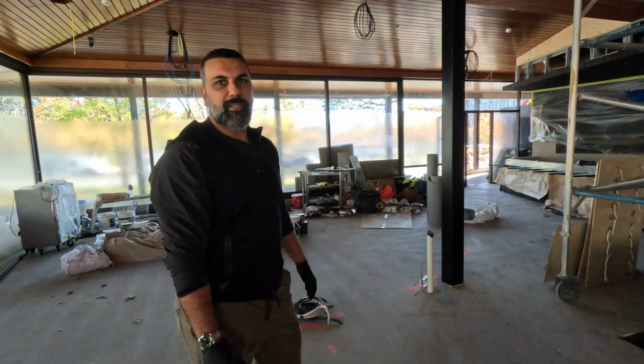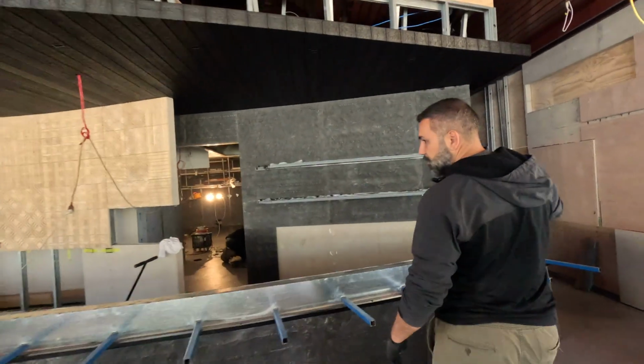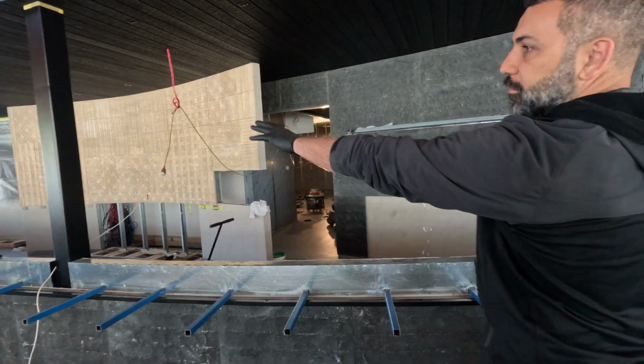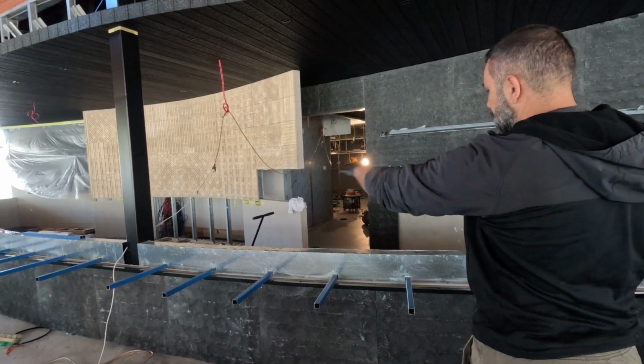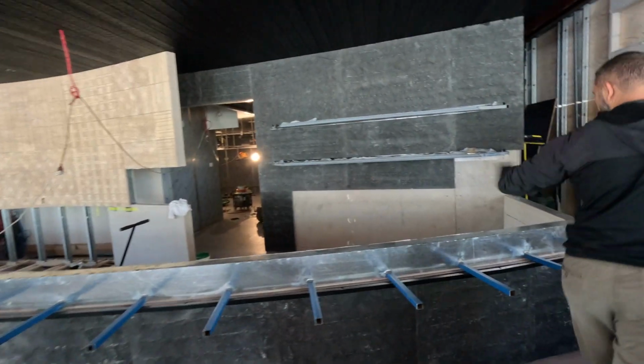It's still a bit early. In the next 3-4 weeks, we'll start looking more like a restaurant. This is the sushi counter, and a drink bar there. This is all open kitchen, where all the chefs will be cutting fish, everything raw here.